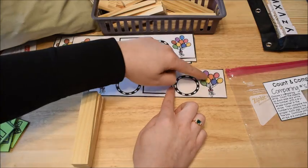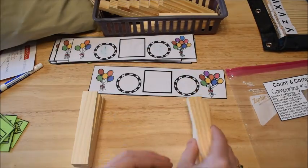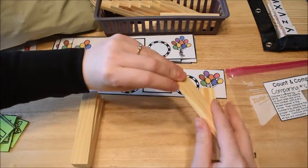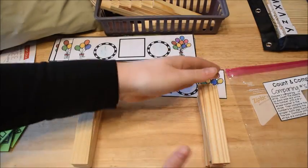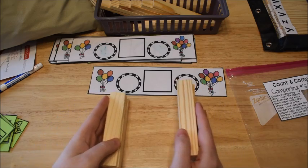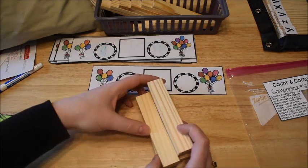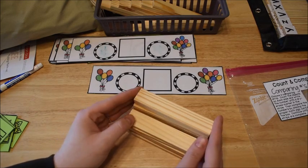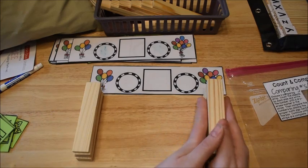And then this side has 1, 2, 3, 4, 5, 6, 7, 8. So I'm going to stack up 8 representing my 8 balloons. 1, 2, 3, 4, 5, 6, 7, 8. Now you guys watch this. Okay, so now that I have them stacked up, the kids are going to be able to slide them together and physically see that my pile with 8 is taller than my pile with 5. Okay, so they can physically see now which one has more by how tall they are.